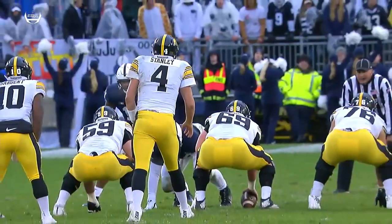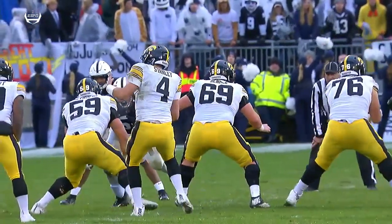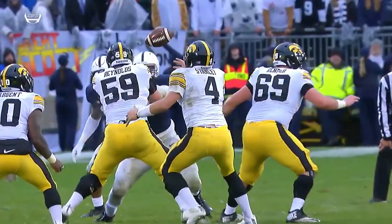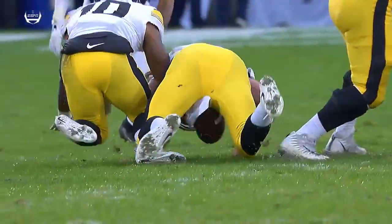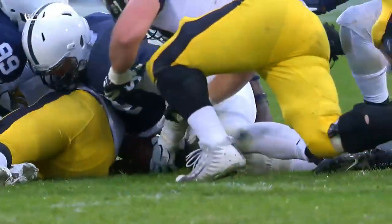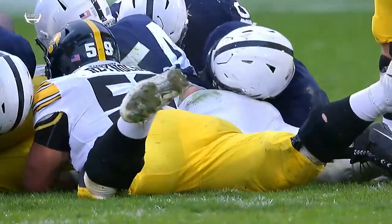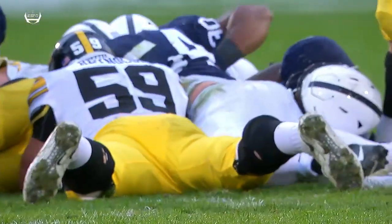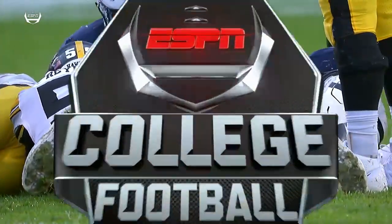Timeout, Penn State. It's the first charge. So you saw James Franklin run onto the field to signal timeout. So Nate Stanley's coming up to make a check, and in that situation, the offensive line, the center, you're in a hurry-up situation. You're not anticipating a change of a play in that situation. So the center snaps it, thinking that Stanley's called for the ball, and that's what led to the turnover.